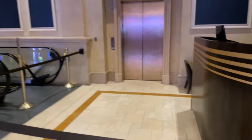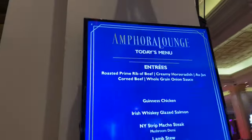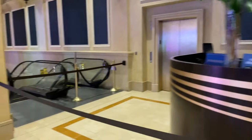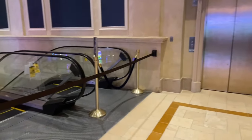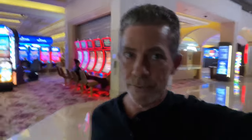This is closed right now because it's a weekday and they close early, but this is the Amphora Lounge. That's where we usually go to eat. It's like a buffet, free drinks, and it's nice. Oh, I forgot to mention, this is the Borgata that we're in. Going to meet Diane. She ordered the food and I snuck in some drinks to bring them upstairs. You know what kind of drinks? Cream, half and half, and her soup cream.